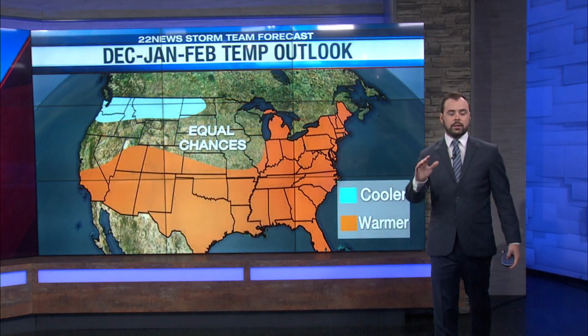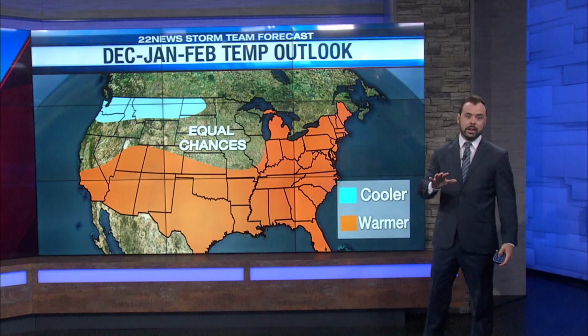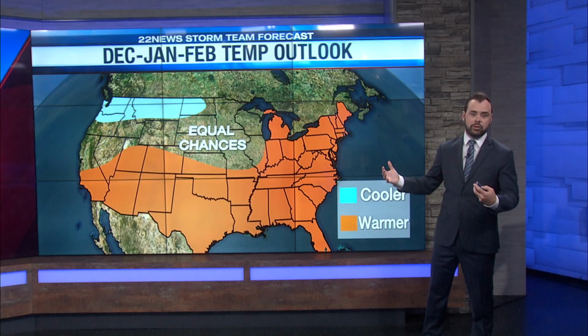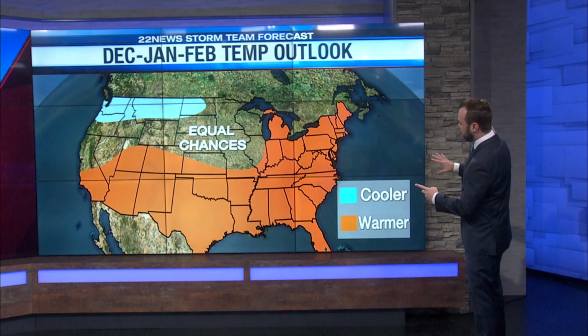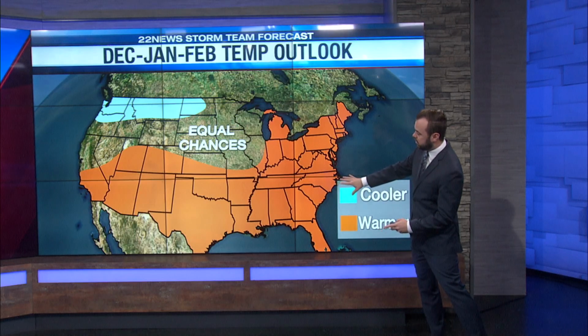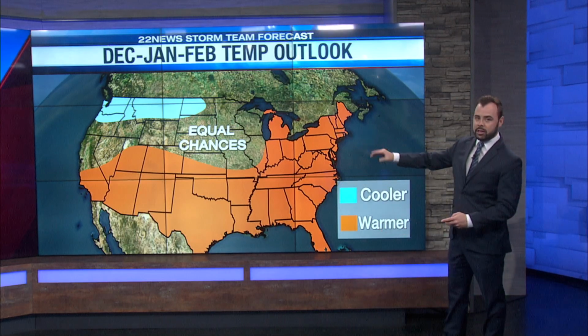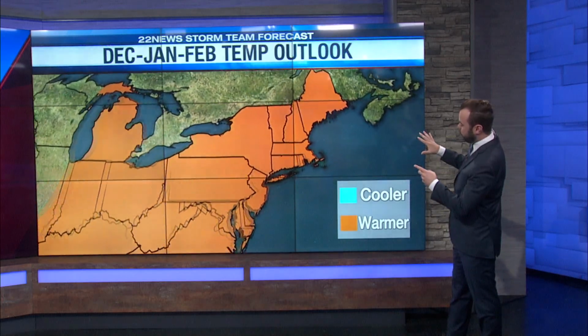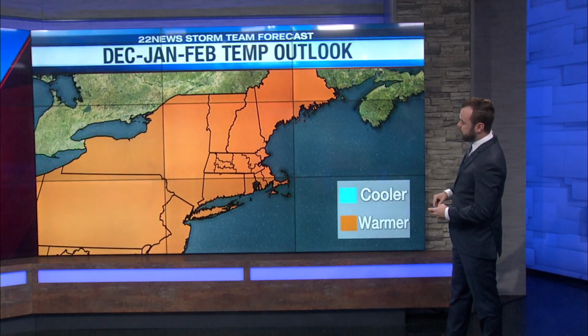So in terms of what NOAA, the National Oceanic and Atmospheric Administration, is looking at, here's an early outlook for December, January, and February. In terms of temperatures, they are leaning more towards above average temperatures for much of the eastern United States and southern United States, with colder than average in northwestern United States. But here in the northeast, again, leaning more towards above average temperatures for the upcoming winter.